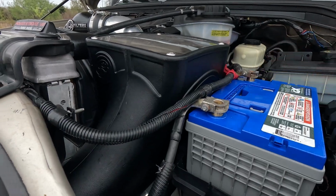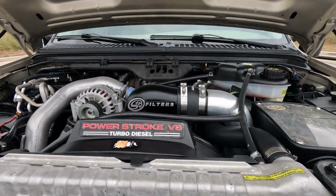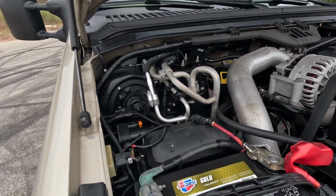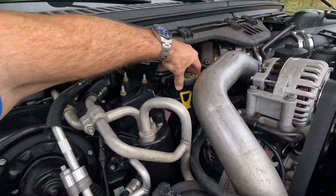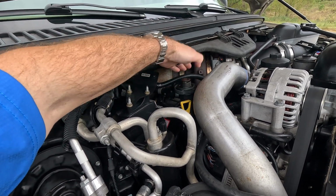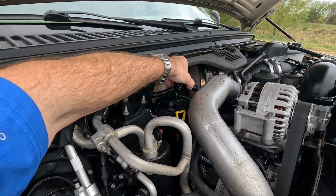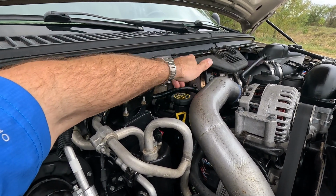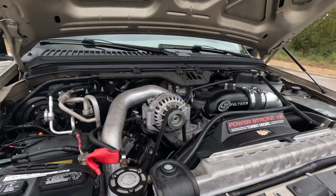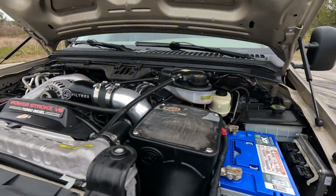That terminal was a little bit loose. I just pushed it down. No blow by. Sounds good.